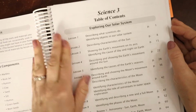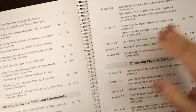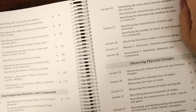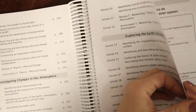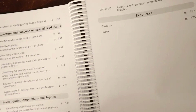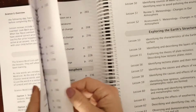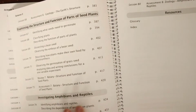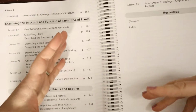And then we go into our table of contents with our different topics that are broken down by lesson. Again, the topics in here are solar system, elements and compounds, physical changes, changes in atmosphere, exploring Earth structure, the parts of seed plants, and amphibians and reptiles. So you notice we're moving through astronomy, earth science, chemistry, physics, and life science. All those different topics. And each year, those topics are revisited, but with a different component or a different layer.